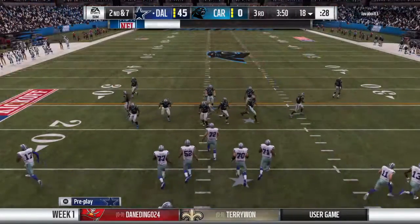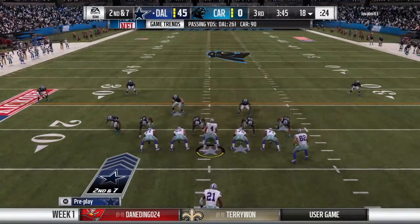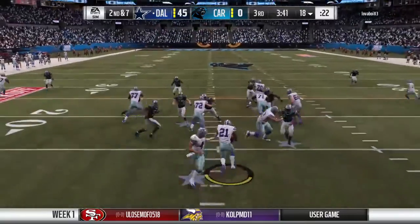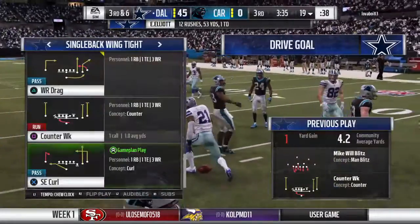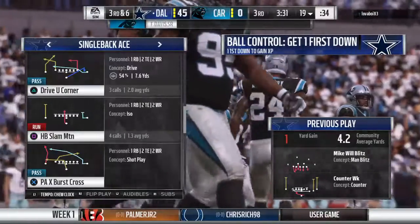Get out. Hey, we got tight left. Hey, boys, we got 4 down. Again, it's Elliott. So a nice job to break the 1 tackle, but not much daylight after that as he's brought down. Tackle made by Thomas Davis.